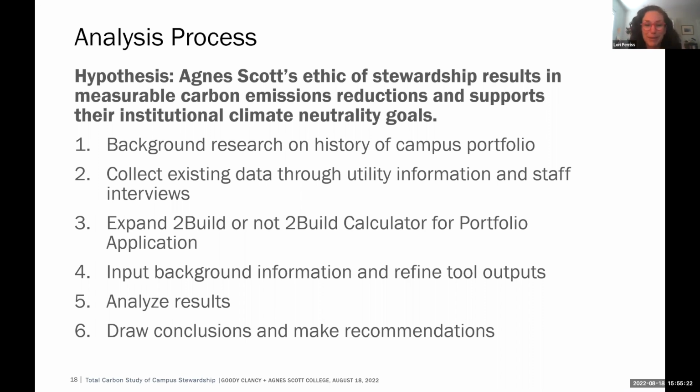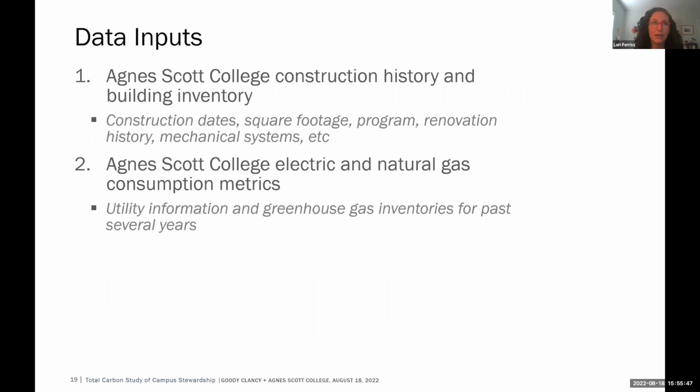So, I thought I updated it. It still says "To Build or Not to Build" calculator here. You all know that means CARE tool. This meant compiling all this information about the history of the campus, the iteration, those building booms, as well as the renovation booms and the life history of each of the buildings. We went through all of the utility and greenhouse gas data to, as best as possible, compile a picture of historical energy use. And then we ran it through the CARE tool.